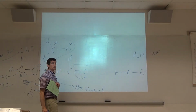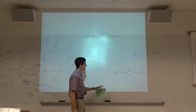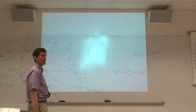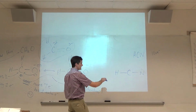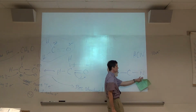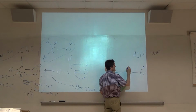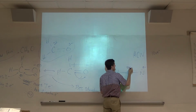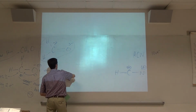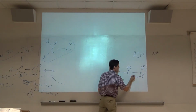Now there's 10. Is that a good structure? Does carbon have an octet? No. But that is a low-quality structure, even though it shows all valence electrons bonded together. That's not typical bonding. What's the charge of this nitrogen here? Two minus. What's the charge of the carbon? Two plus. Carbon needs electrons. What do we want to do? How about if these electrons move in and make another bond?